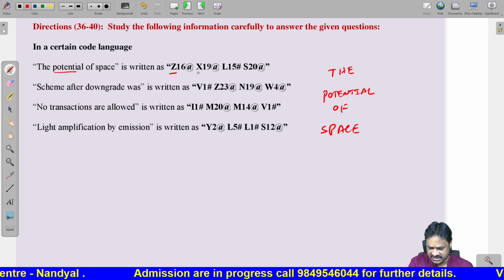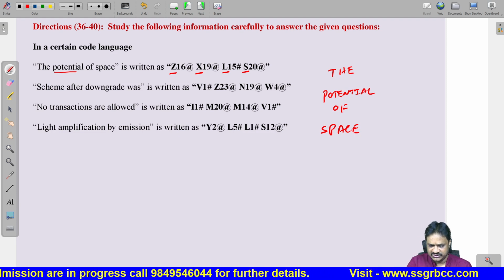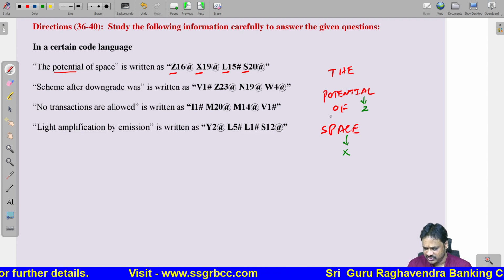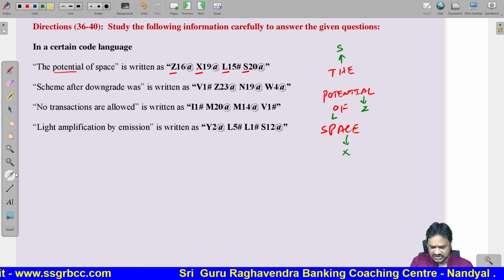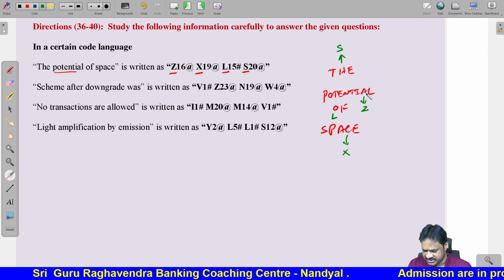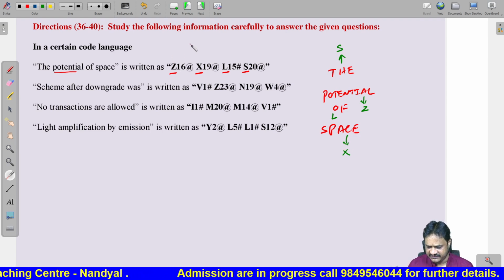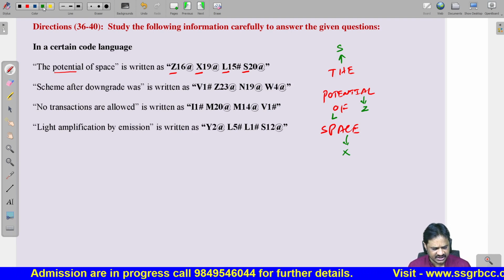Here the starting letters are Z, X, L, S. So, the opposite letter of C in the English alphabetical order is X, of A is Z, of O is L, of H is S. So, the first letter of the code is nothing but the opposite of the second letter from the right. Here, the second letter from the right is A, whose opposite in the alphabetical order is Z; C's opposite is X, like that. So, this is the first letter. Next, how we are getting the numbers?